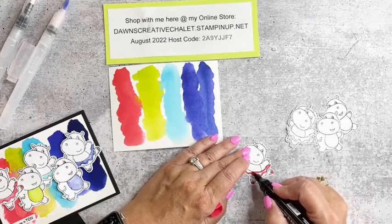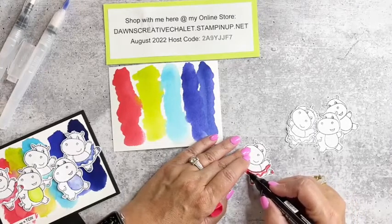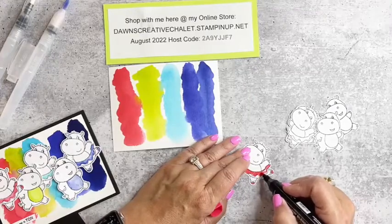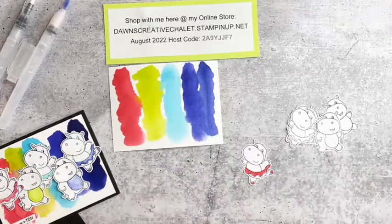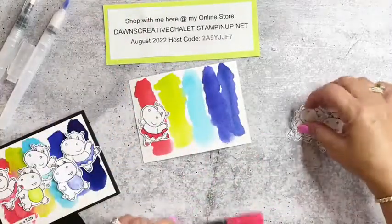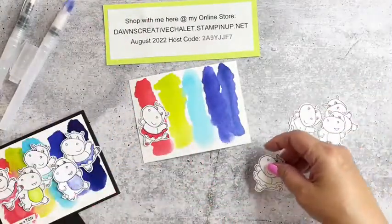I don't know about you guys, but I'm OCD just a bit. So this whole thing with coloring just frustrates me. I'm like, oh, it's not perfect. Okay, so we colored her, and then let's see.